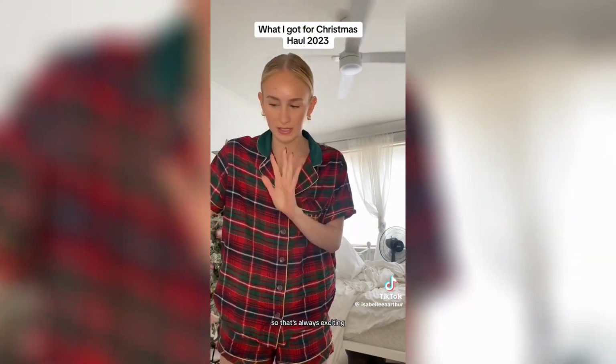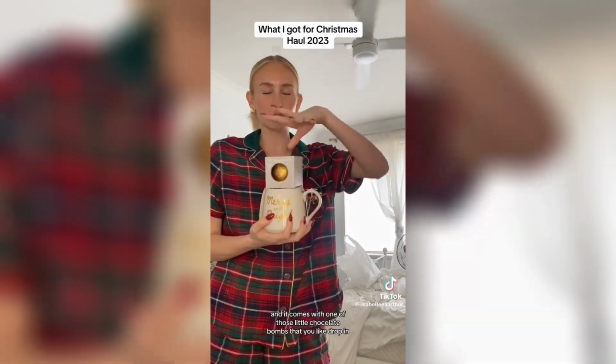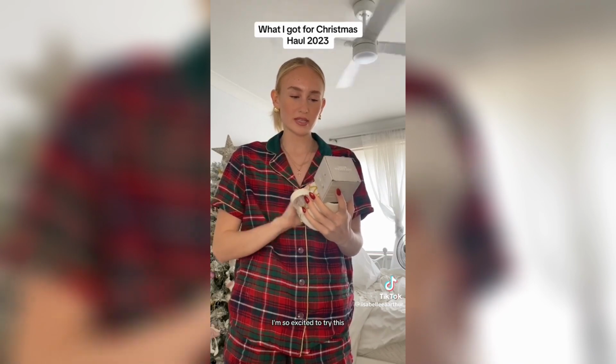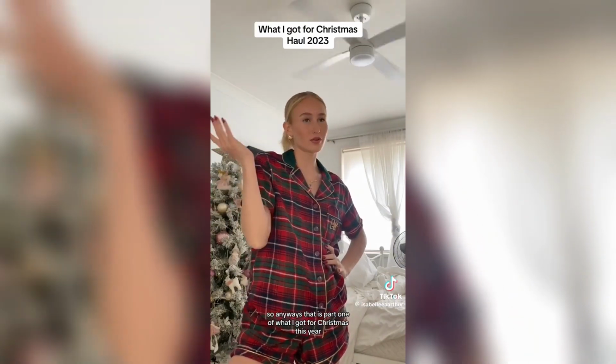That's always exciting. The last thing I got was from my boyfriend's parents, and it's this really gigantic mug, and it comes with one of those little chocolate bombs that you drop in and it makes a hot chocolate. I'm so excited to try this. I've been telling my boyfriend all week that I really want hot chocolate. So anyways, that is part one of what I got for Christmas this year.